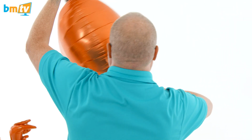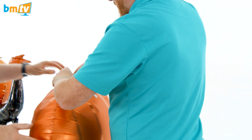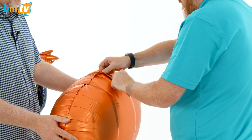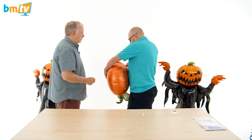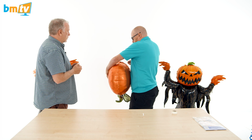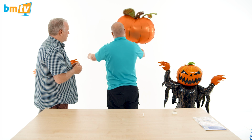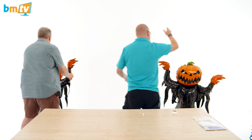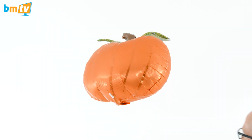I'm going to fold the tail around the back. Get a little bit of heat in there, and go around it. That is so simple. Might be out of shot of the camera. Let's move these, pull him out a bit. There we go. Well, that means you can slide it.